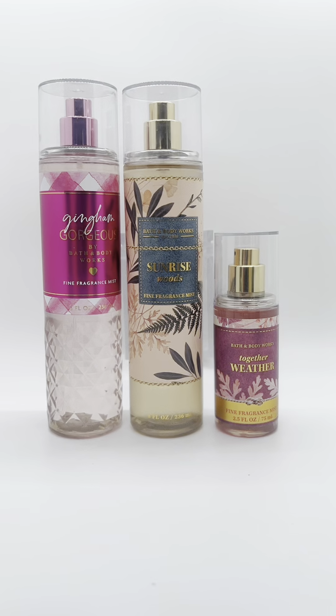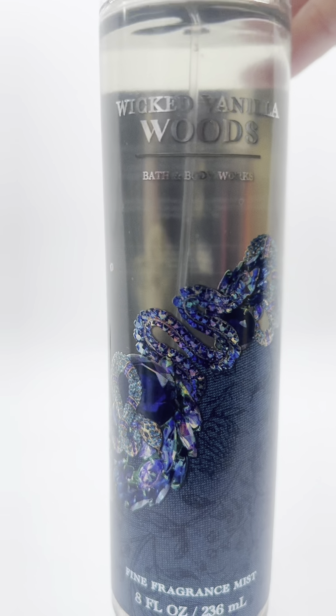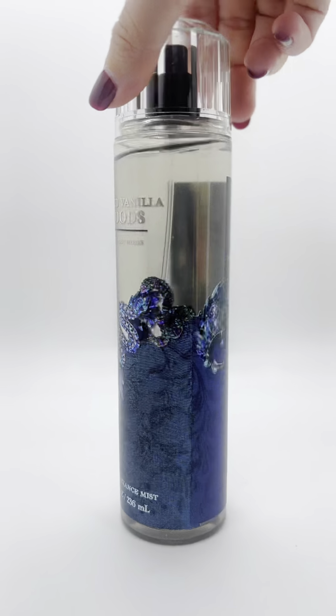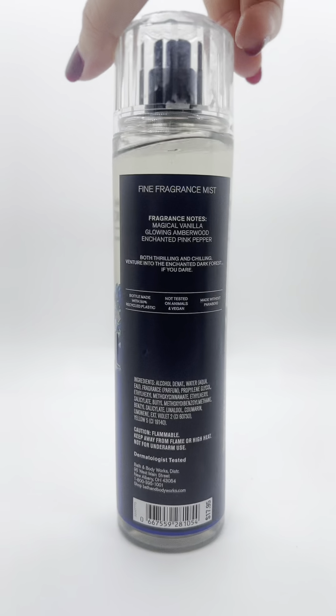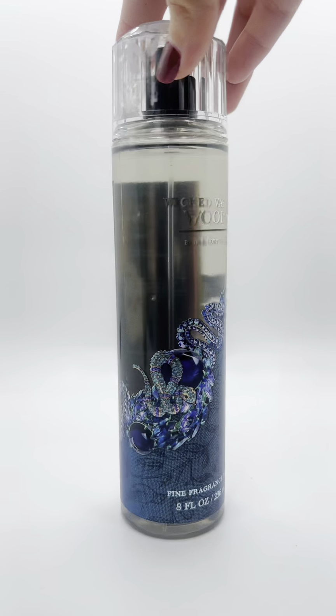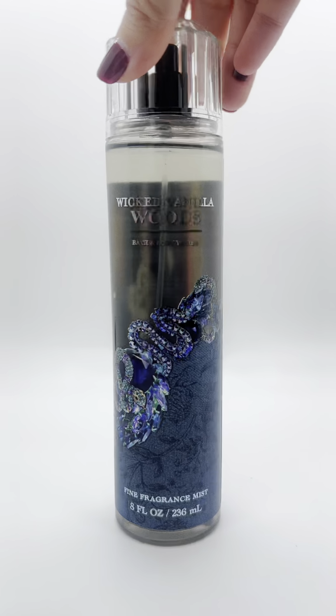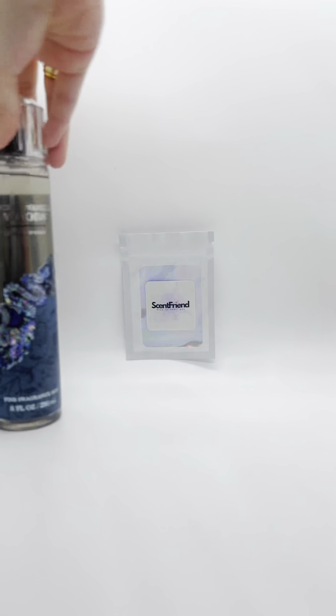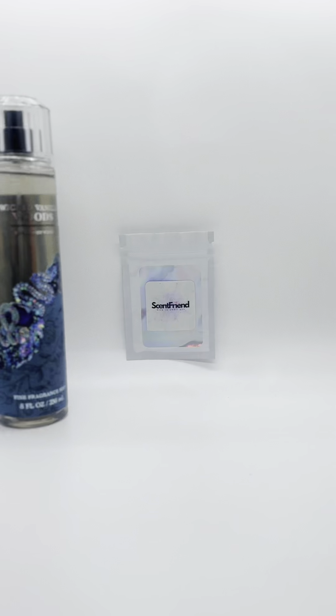I also picked up Wicked Vanilla Woods, which is an online exclusive. This is more of a woodsy scent to me, but I think that the vanilla adds a little bit of creaminess and sweetness to the scent. The scent notes are magical vanilla, glowing amberwood, and enchanting pink pepper. I don't have any scents in my collection that smell like this, so I am happy that I picked it up, though I wish it wasn't just an online exclusive.